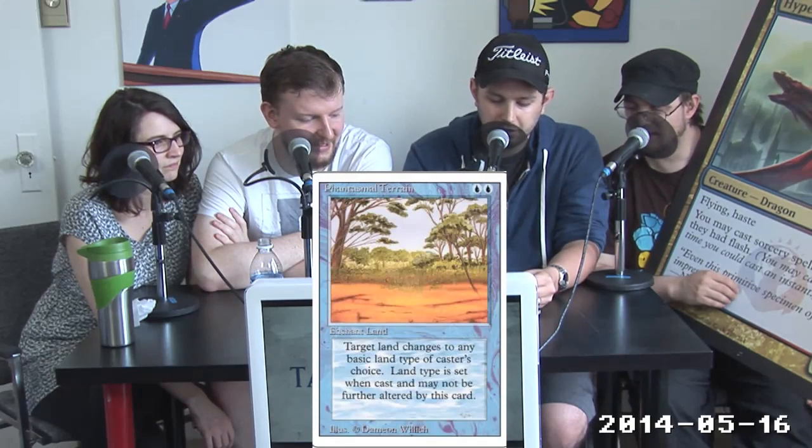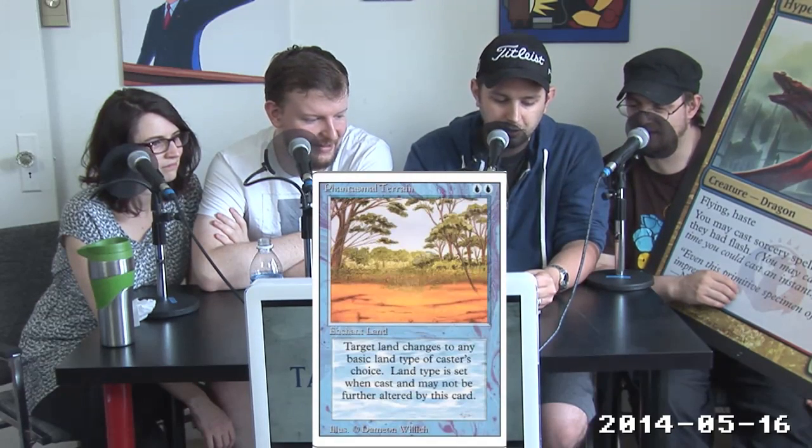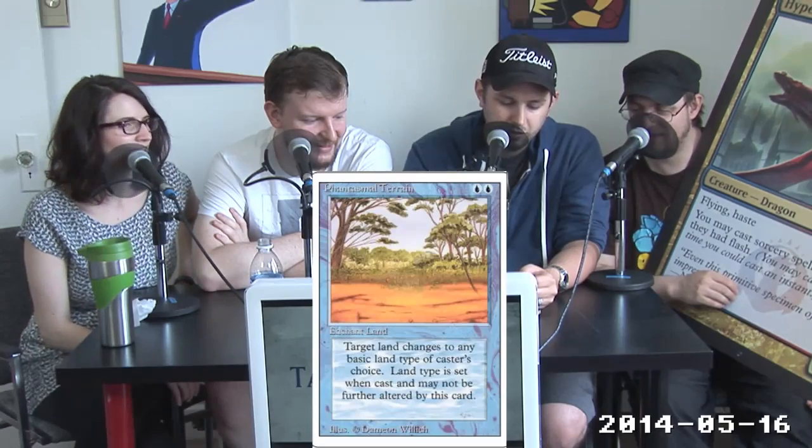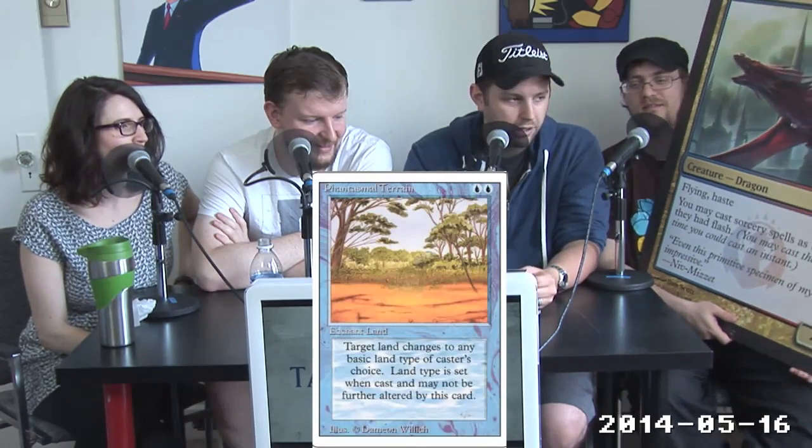All right. Basic land. Are we ready? It's Horned Minotaur. Oh, is this a 2/3 Minotaur for three? Two and a red? I was like, can we literally swap this for any Minotaur from Theros, which is the same thing and easier to cast?